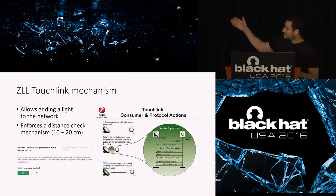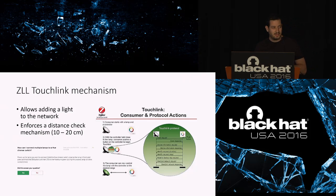You can probably not see, but here is a Philips Hue website frequently asked question that states that the Philips switch can only take control of a light if it's about 15 centimeters away.